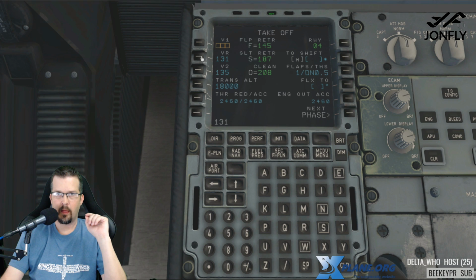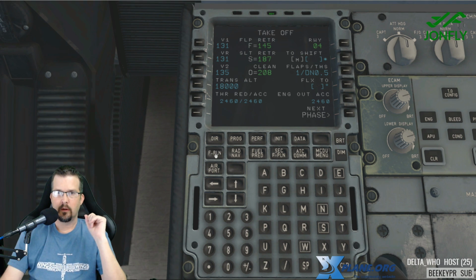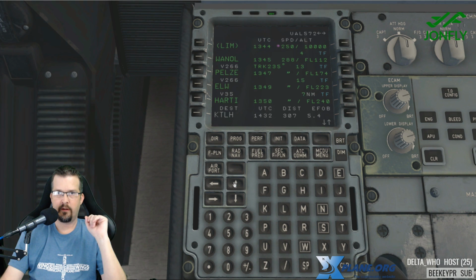131. Yes. This is, again, another one of those things that an airline pays big bucks to some software company to do all these computations for them. To save them money. Yes. Okay, perf is done. Flight plan, let's just triple check for discons. It looks really good.